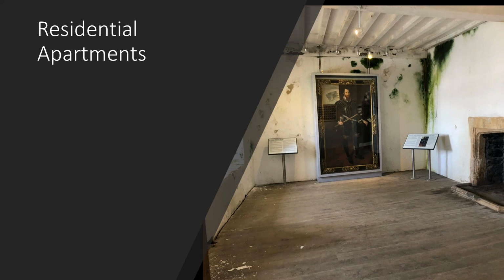In it is a portrait of Sir Anthony Paulet, the 3rd and last of the Paulets to be governor of the island and rebuilders of Mont Orgueil. It is a very, very fine portrait, painted by Marcus Gerhardt the Younger.